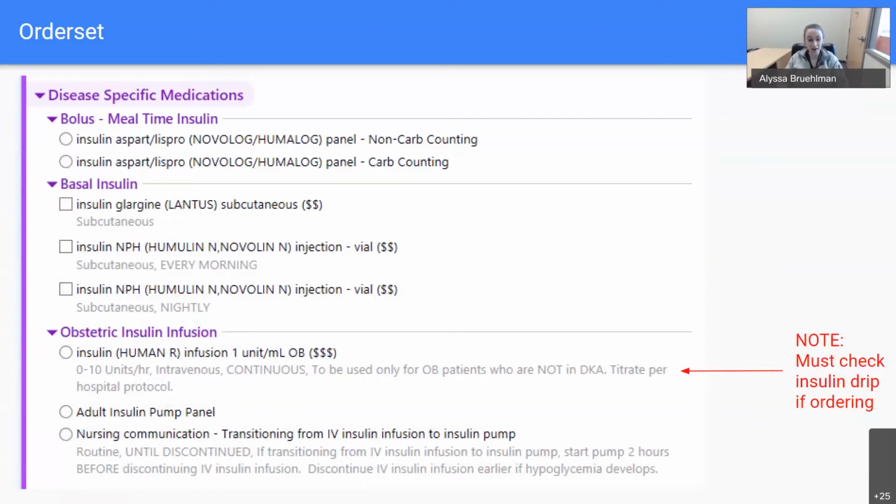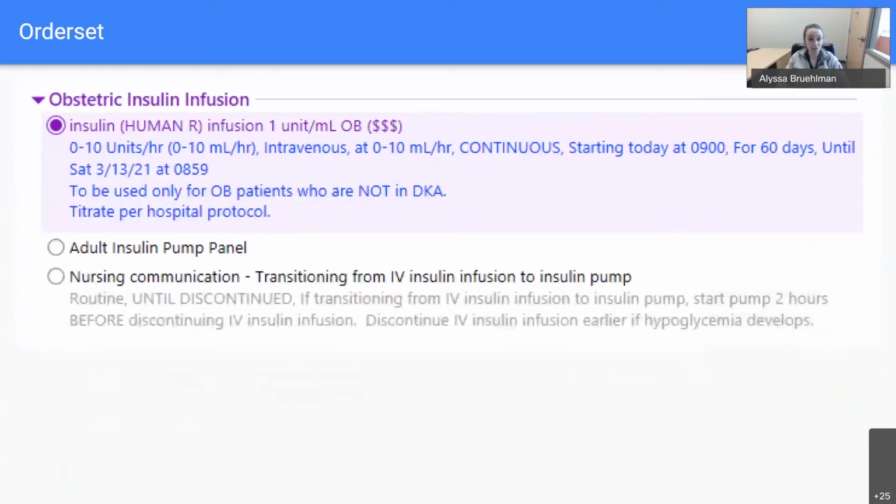And obviously, if we were worried about DKA in a patient, this would be a different conversation. So this is for your standard patient with gestational diabetes who is not in DKA, which I don't think it's possible for them to be in DKA, most likely. So you do have to check that. Note it does not come auto-populated. This is what it looks like if you do check it. So it just is a unit between 0 to 10.